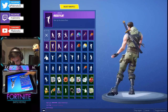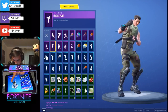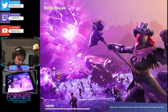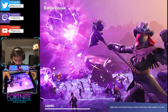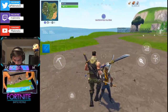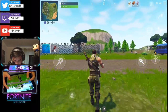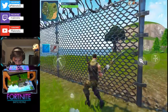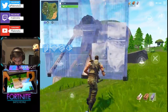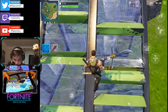So, graphics really good. Let's try to get some dubs, guys. Let's try to get some wins over here. Come on. Let's see. It's gonna take some time. But if you see an enemy, just build. And I forgot to build right there. Just a wall and a floor. Okay, got destroyed.